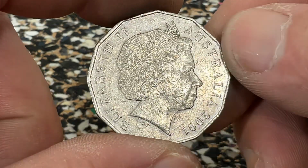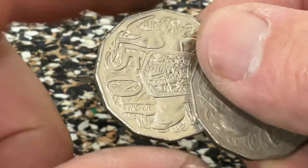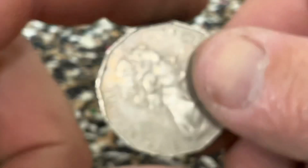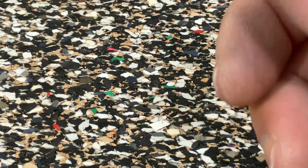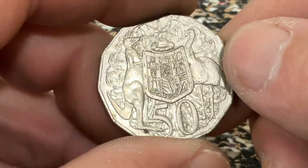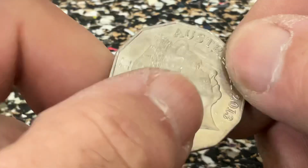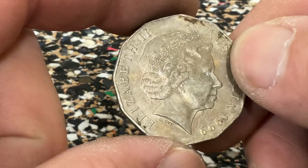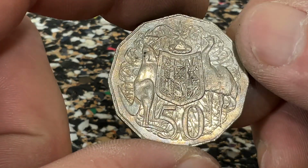Looking for the Centenary of Federation. Fat lettering on there. 2001. Double bar, but yeah. If I get a nice one, I'll show you that one. Looks like it's been on a fire of some sort.